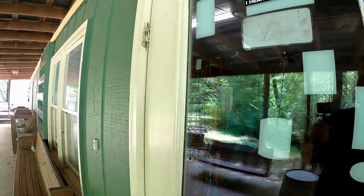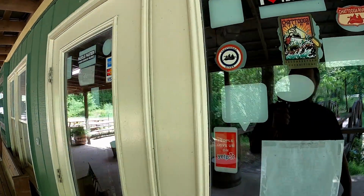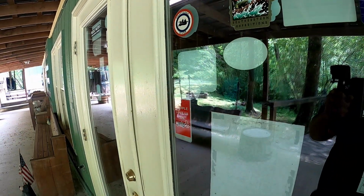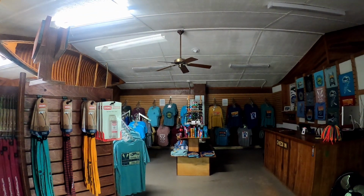Well, darn it. Well, looks like it is closed. I wonder if there's a way we can see it from where we're at right now. So, of all the luck that I have, it's closed.